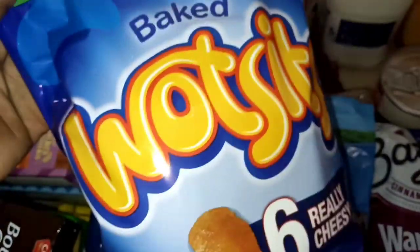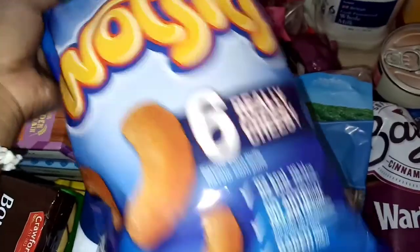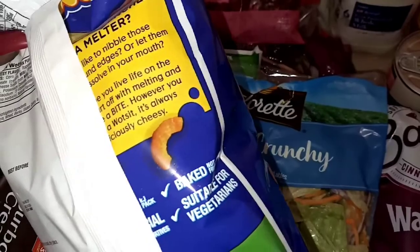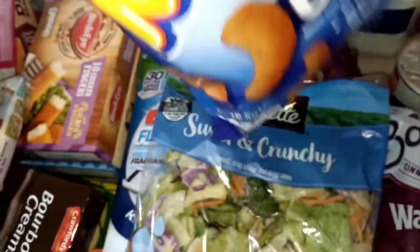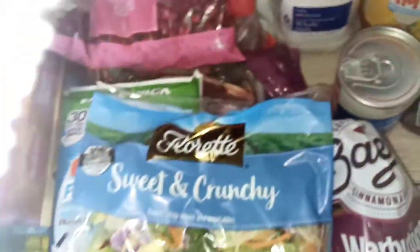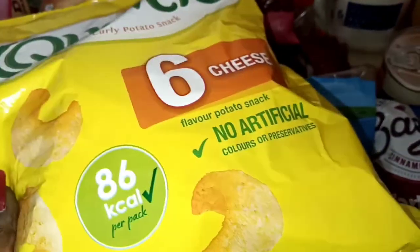And we also need the much needed crisps, so I got these for the babies and the kids. These go out very quickly in the house, they don't last a day or two. Okay, so I got Wotsits, and yeah, they're really good to snack on and they're low calorie. And I also got the Quavers. The Quavers are also low calorie. These are all cheesy snacks.